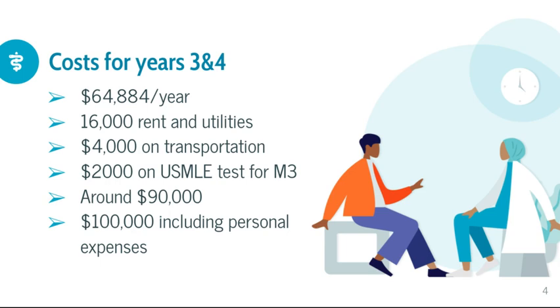Again, $64,000 is around how much you will spend on tuition. Since you will be moving around, you'll be spending much more on rent and utilities, which is averaged around $16,000. In the third year, you will have to spend $2,000 to take the USMLE step test. And this all adds up to $90,000, but including personal expenses is around $100,000.